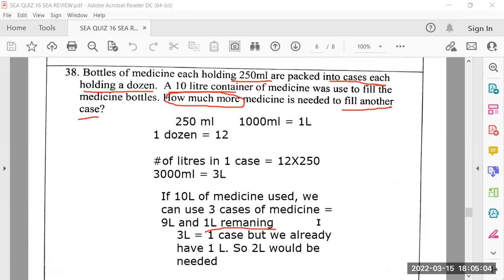Right, guys. So let me recap this problem. This was a little bit tricky because it had so much packed in the question. Now, an exam technique is to always underline the important information in a problem because sometimes you can overlook it. So you'd have underlined the 250 milliliters packed into cases holding a dozen. So first you'd have found out how many liters there are in a dozen. 1 dozen is 12, so we can multiply 12 by 250 to give you 3000 milliliters. However, 1,000 milliliters is 1 liter. So 3,000 milliliters would represent 3 liters.